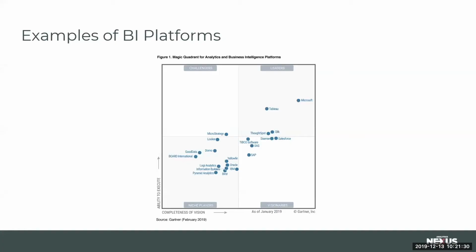To give you a sense of the BI landscape, and this isn't all-inclusive, here are some examples of BI platforms by taking a look at the Magic Quadrant for analytics and business intelligence platforms. You'll see some players here that you've probably all heard of, particularly Microsoft and their Power BI platform, Tableau, Qlik, and then you have some other more niche players, folks like Looker or Domo, that are also in the space and that you may not have heard of through your work.